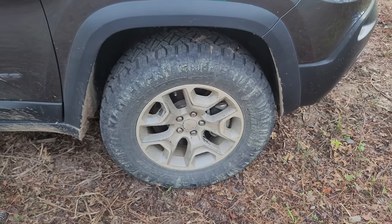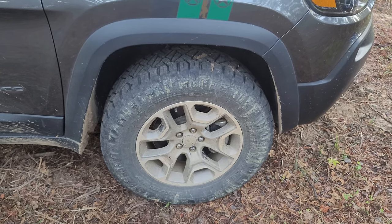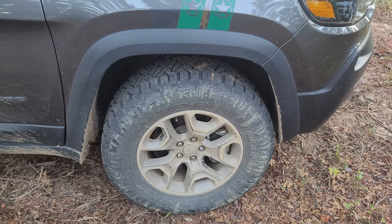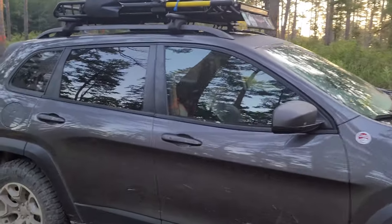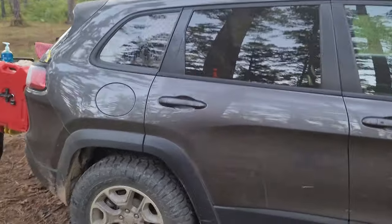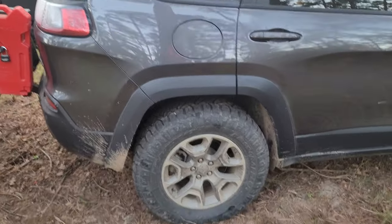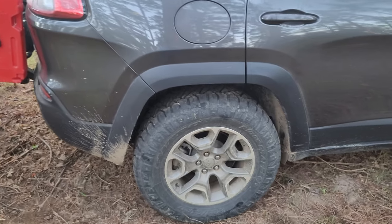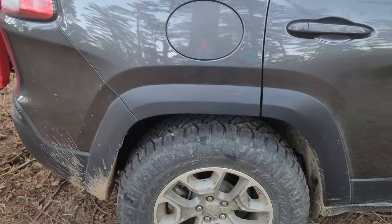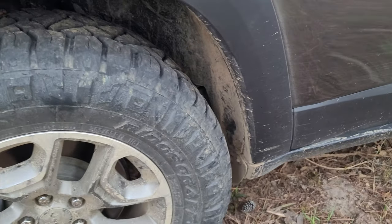Okay guys, a little bit about the Nitto Ridge Grappler. 265/65 R17. We upsized our tire on the 2021 Jeep Cherokee Trailhawk. Now we have loaded the Cherokee with full overlanding gear, so all the weight that we would have on a long overlanding trip is loaded on the Jeep. And we traveled several forest roads, forest trails, and we experienced no rubbing, and we did hit some pretty good suspension testing trails. And as you can see with the dirt that's inside the fender well, there's no markings.